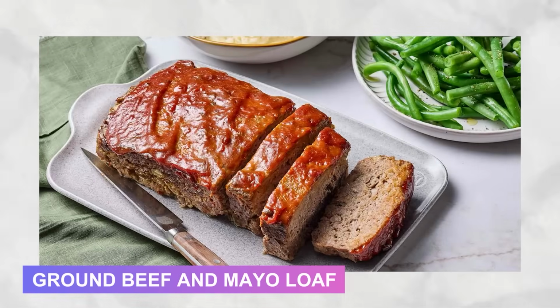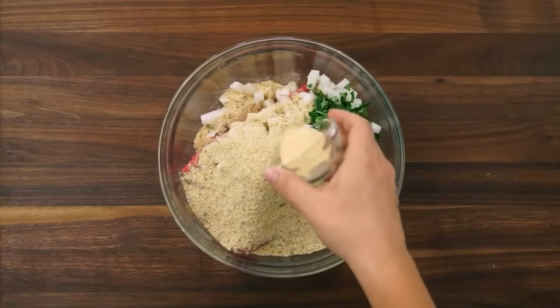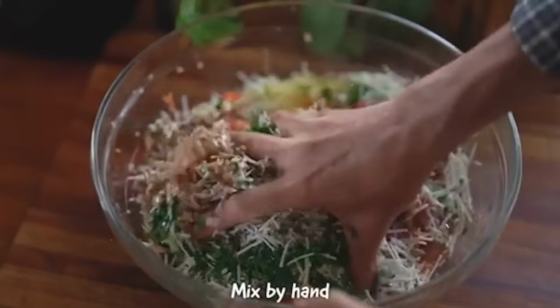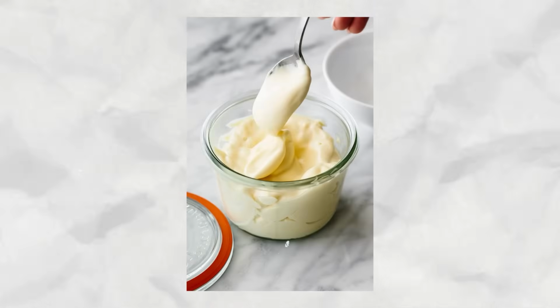Ground beef mayo loaf was a home cooking experiment that came out when mayonnaise started to become popular. I know that might seem like a shock to you because we've grown up exclusively in a world where mayonnaise and ketchup were like the only possible options for a sandwich off of the top of your head. But mayonnaise didn't always have that kind of top dog reputation.